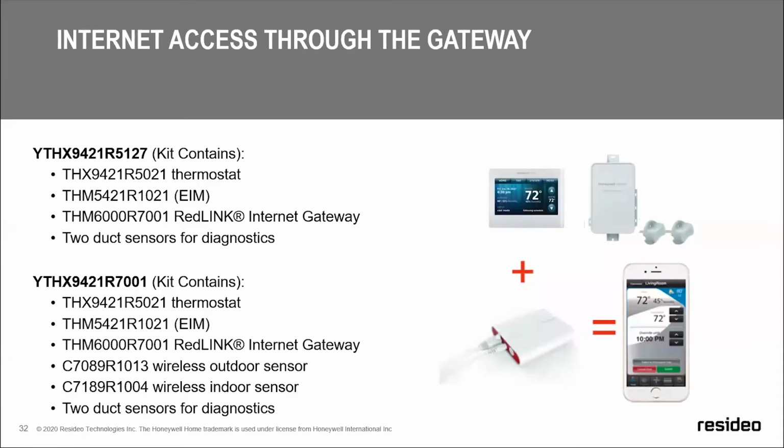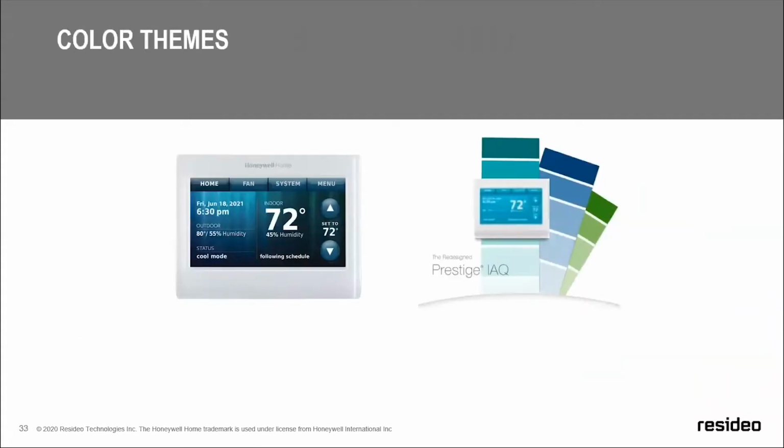Okay. A little bit more here on the contents. And the kit that probably gives you the most bang for your buck is this YTH9421R7001. In there, you get the thermostat face, the EIM, a RedLINK internet gateway, a single outdoor sensor, a single indoor sensor, and 2 duct sensors for diagnostics. Very nice setup, but knowing that if you have one of those on your truck, no matter when you make that call, everything you need will be there for you, okay?